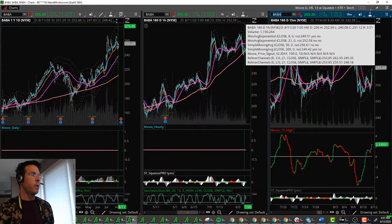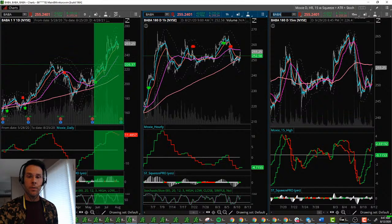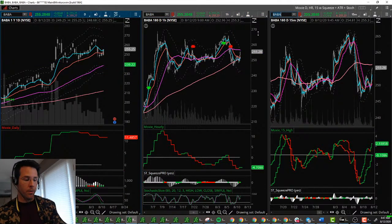So George, the Moxie indicator, you have to buy it. It is an indicator that I've been working on for the last many years, and it is what got me to where I am today as far as my trading ability. You can see I got a couple other indicators, but really Moxie is all I need in order to trade the way that I trade.